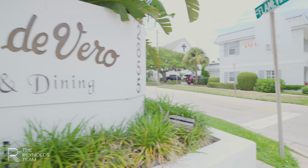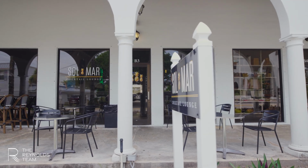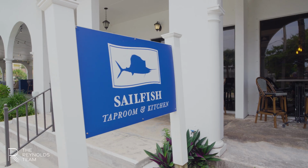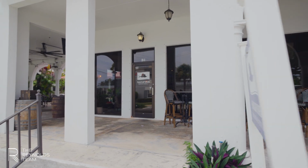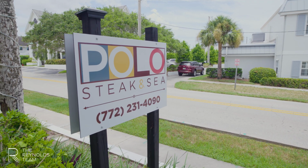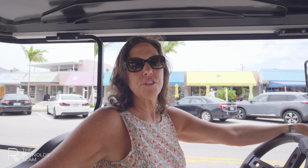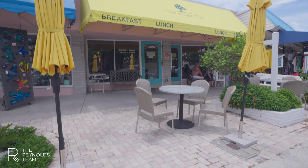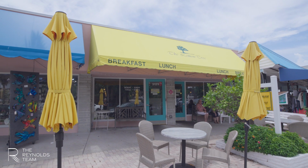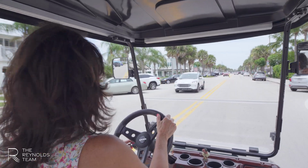And we are right around the corner from this awesome plaza that boasts Solmar craft cocktails, as well as Sailfish Brewery to meet all of your craft beer needs. And don't forget the Polo Grill for fabulous steak and seafood. And of course, right across from the ocean, we have an iconic local favorite, the Lemon Tree, for breakfast and lunch, complimentary mini muffins and sorbet, so don't forget.